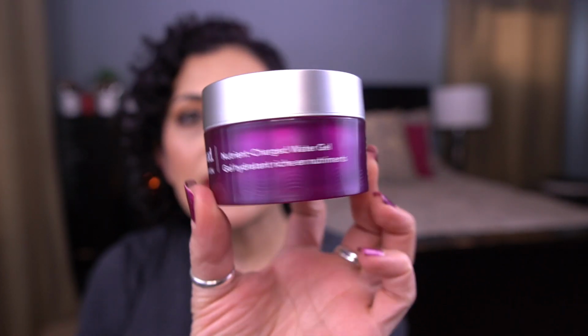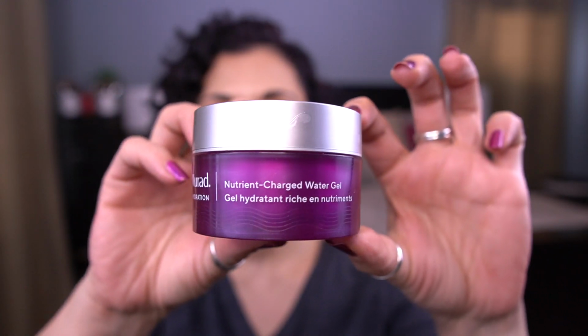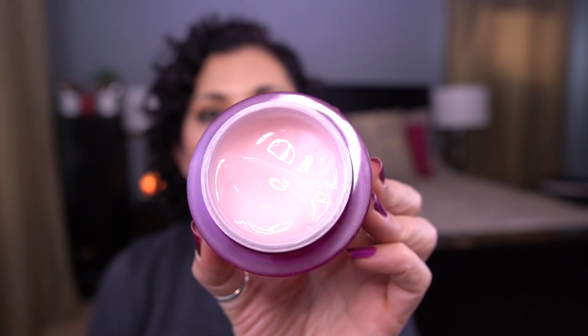I also finally cracked open my Murad Nutrient Charged Water Gel, and this is my daytime moisturizer. It's a gel moisturizer, and it's actually pretty nice. I do still use a lightweight oil with this, and I am enjoying it. It's a great daytime moisturizer. It's not enough for evening for me, but for daytime it's perfect. So I do like that a lot.